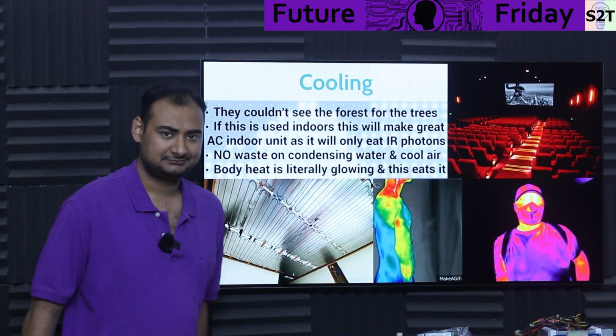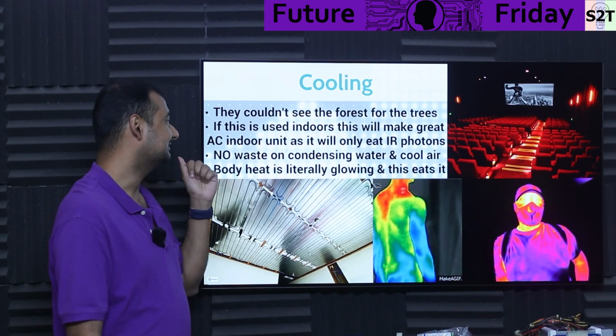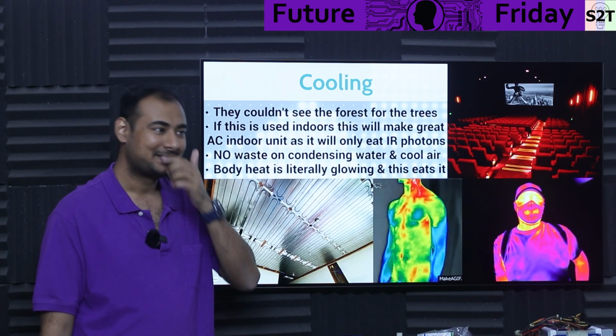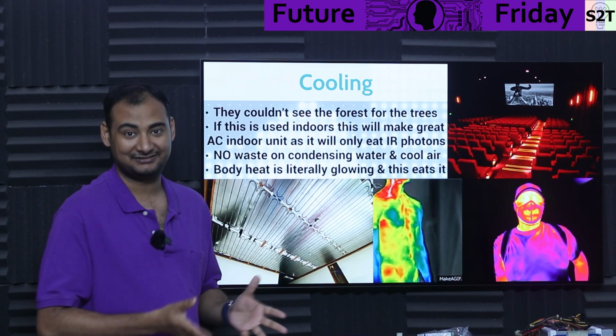Now, what about cooling? I'm not talking about solar cooling. What about cooling using it? Now, you must have heard the statement that they couldn't see the forest for the trees. And this was my first time experiencing this. I feel so lucky, so privileged that it happened.